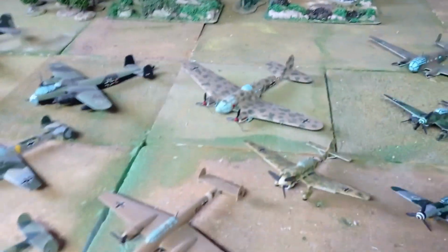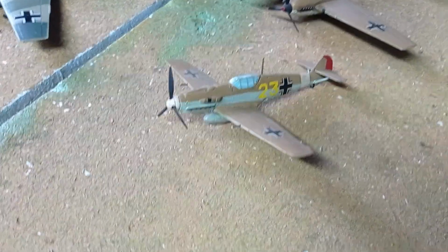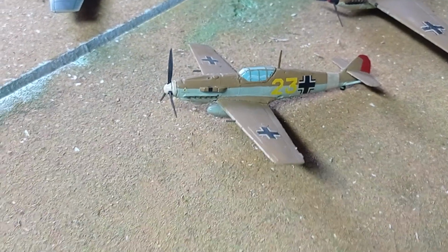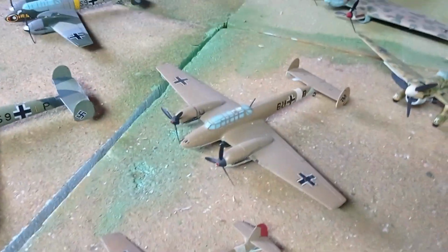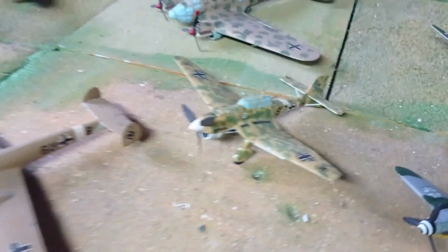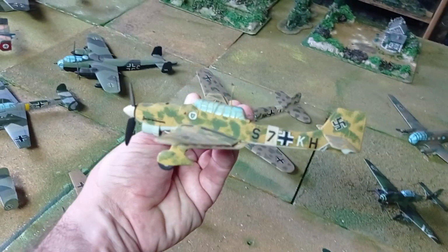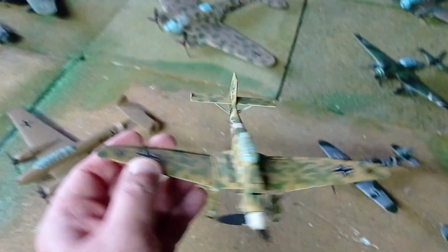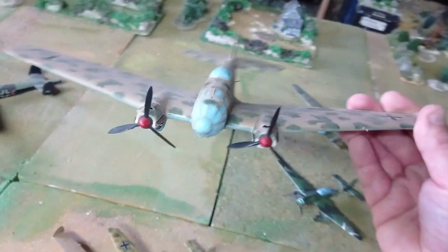And then you enter here the desert. You have here a Messerschmitt 109. I don't know if I used the one of Marseille or not. Maybe I didn't. I don't know. And another Messerschmitt 110 and a Stuka with this very beautiful livery that makes the Stuka in the desert extremely appealing for modelers. And you have also a Heinkel 111.